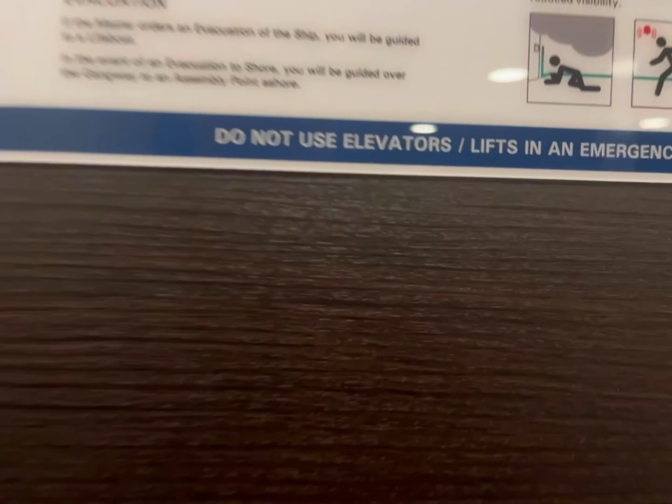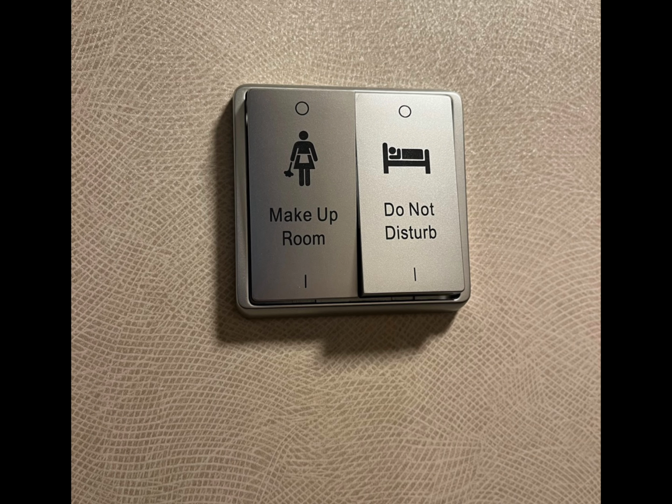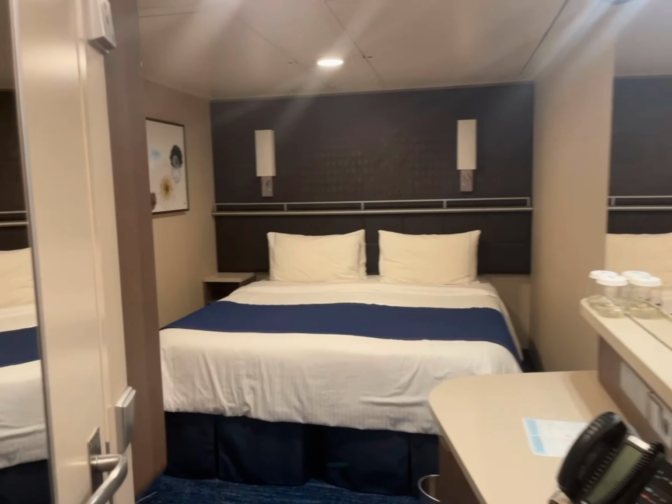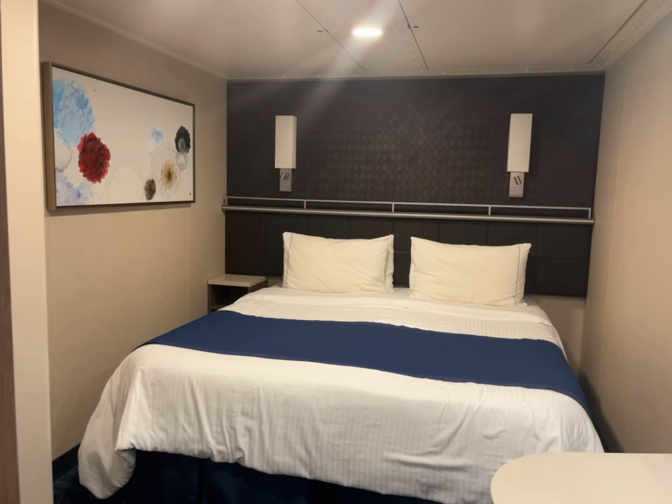That is our thoughts on, oh, look at that. Okay, I'll point out one last thing. Makeup room, do not disturb. And then those light up out here on your stateroom door. Makeup room, do not disturb at home. How fun is that? That's the Norwegian Encore. 14657.